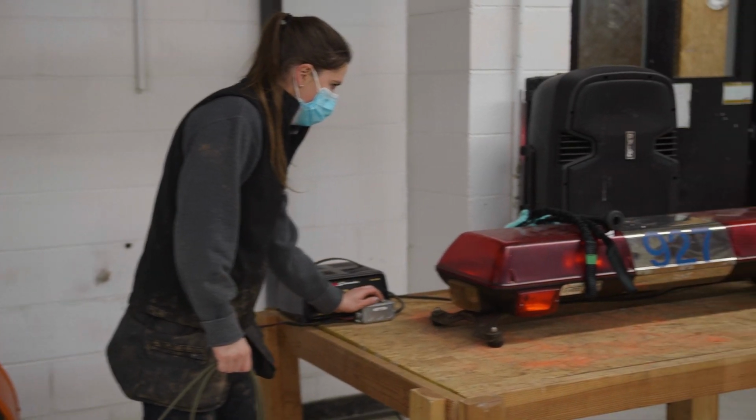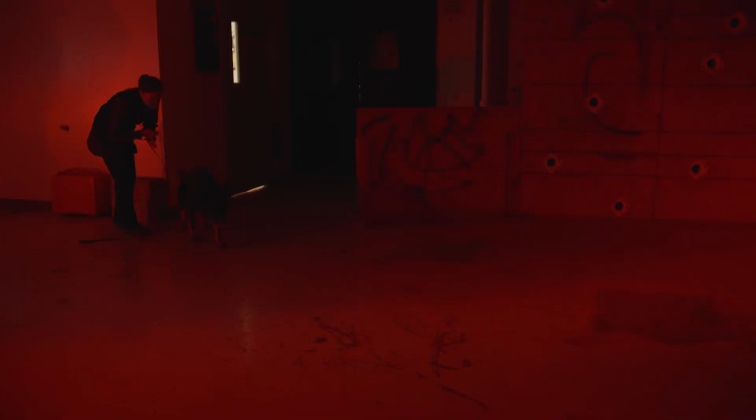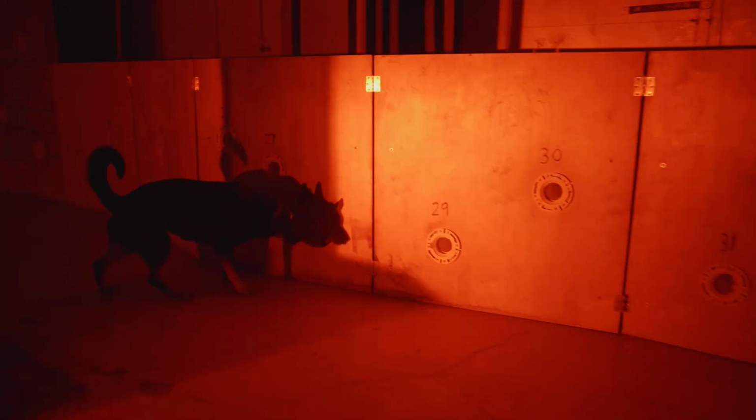One of the other things that we provide is a lot of environmental challenges for our dogs, and that could be stressors that may match what they could find on the street. So one of the reasons we provide them with these challenges is that they're not faced with it the first time that they're on the street in a career job.